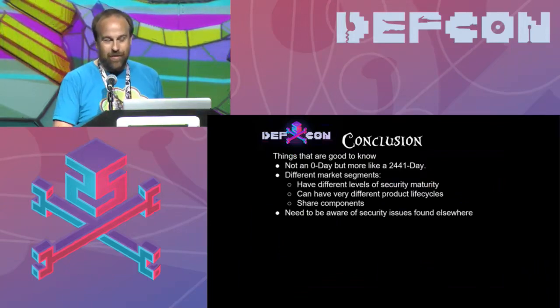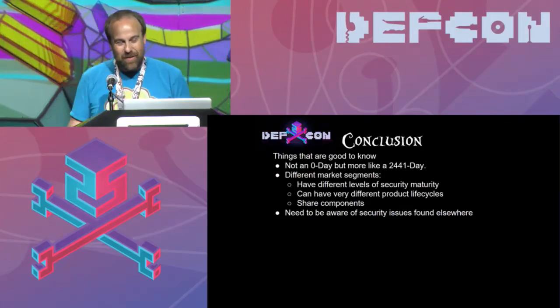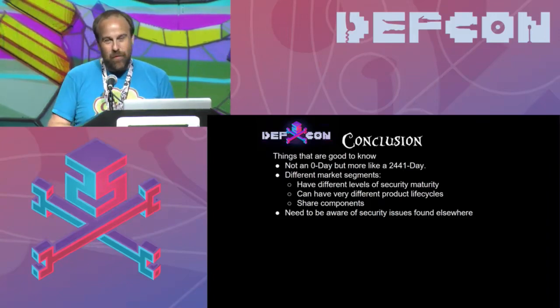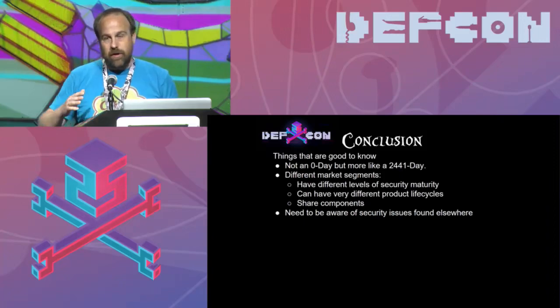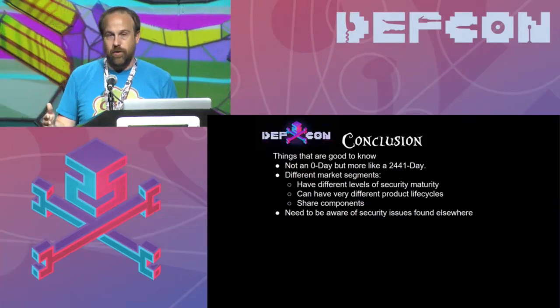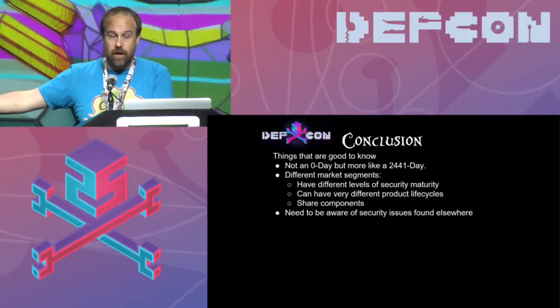And I'd like to point out that this is not a 0-day. As of today, it is a 2,441 day. But also, the different market segments have different levels of security maturity, and they can have very different product life cycles. Mobile phones, they expect you to upgrade and get a new one every 2 years. And vehicles, they don't even get the car out the door within 2 years of the time they start producing it. So there's a very long development life cycle. There's a very long in-use life cycle.